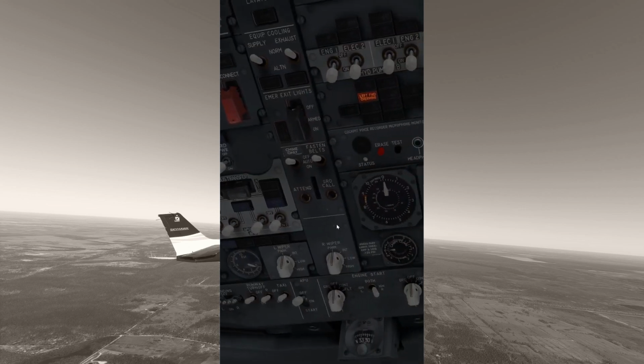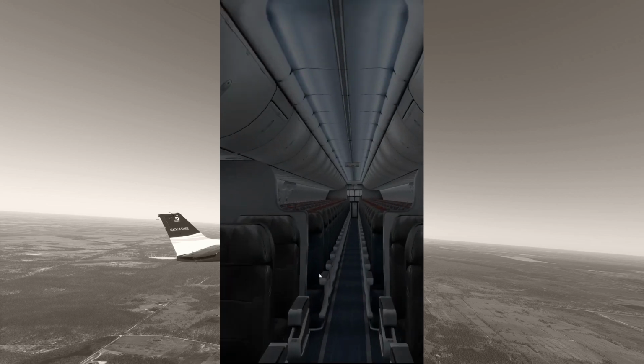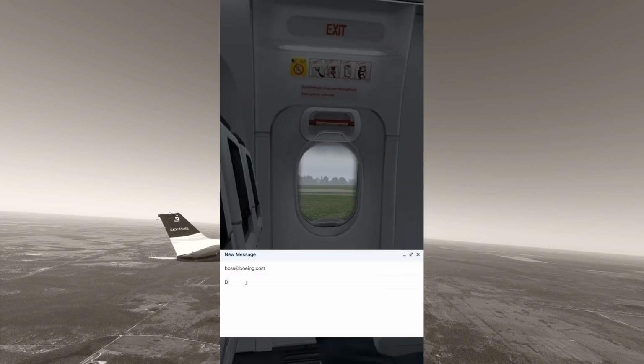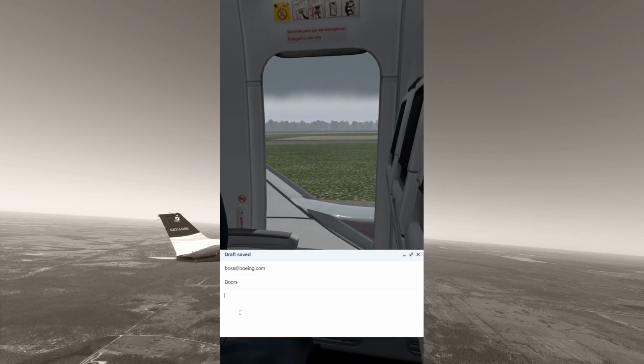Anyway, on an unrelated note, I have to go and write an email to Boeing because at work I keep seeing this light telling me that the left overwing exit is open, but when I go and check, it's bloody closed. It's happening every day. Someone needs to tell them. I think I'll send it later.